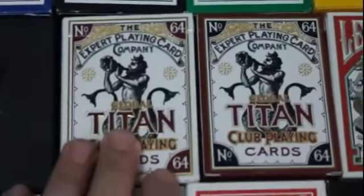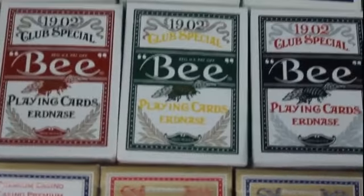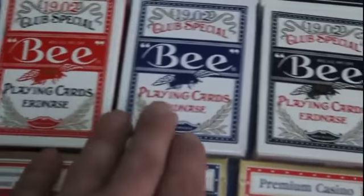Then we're on to some more Conjuring Arts decks. Global Titans in the white and the gold. Skull and Bones, red, black, and the ultraviolet. Smith backs, Acorn backs in red, green, black, and the silver. And then the Smith backs in red, blue, and black. And then we got some B decks.